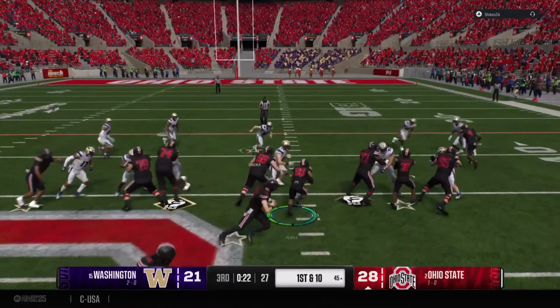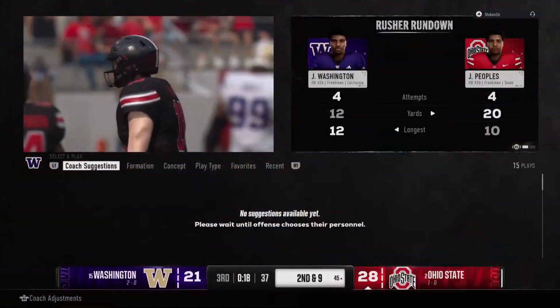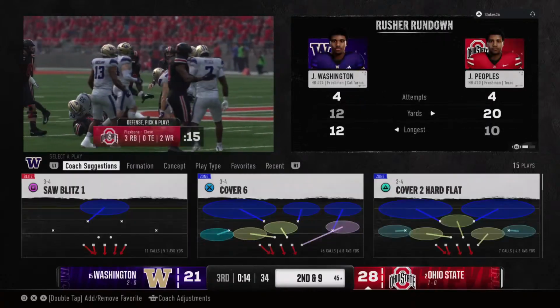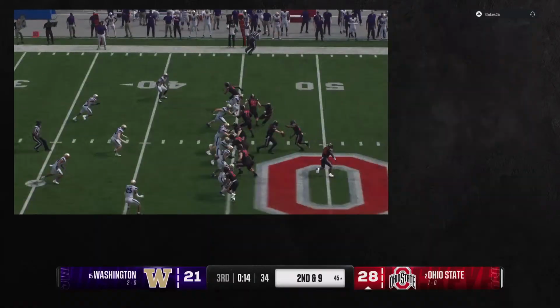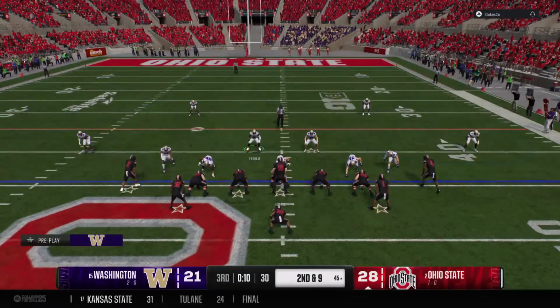Motion by the back will make the defense adjust. See, that's how you limit what an offense wants to do. This time, the defense just wanted to battle up front at the line of scrimmage, not giving up any big plays. Everybody's gap sound, and it's really solid defense on that play.